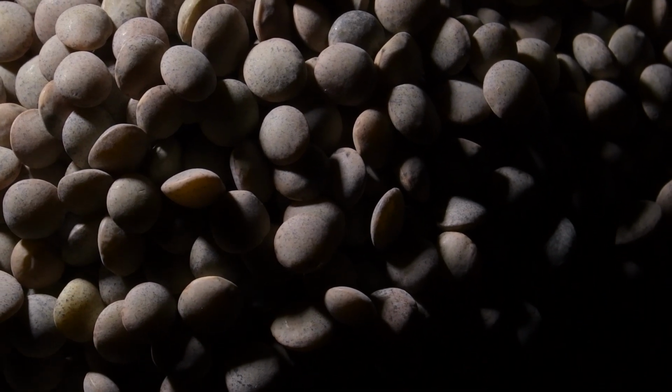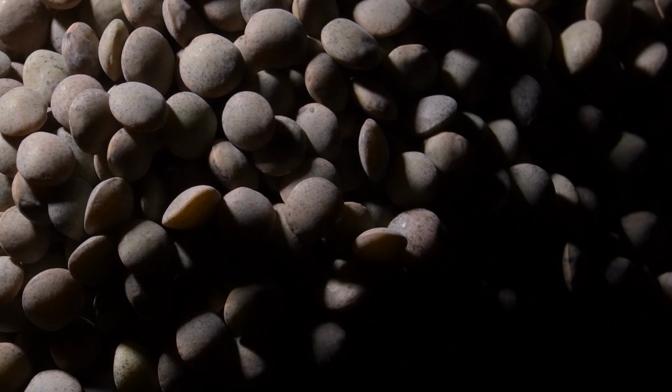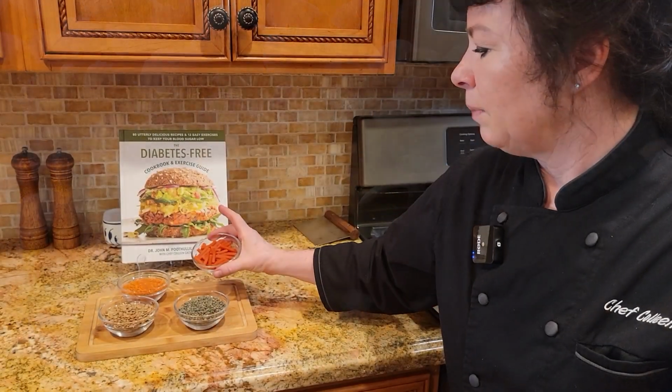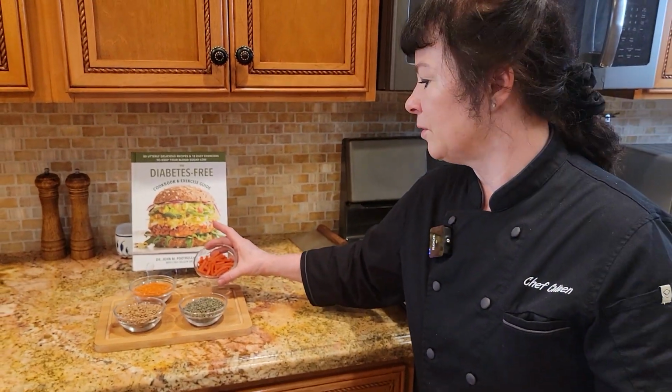They keep your weight stable and your blood sugar low, and they're useful when you replace them for rice or pasta or some other high-carb item on your plate. Instead, use lentils. You can see that people make lentil flour into pasta, so it's a great way you can enjoy pasta if you don't eat gluten or you're watching your carbs.